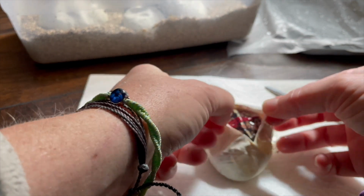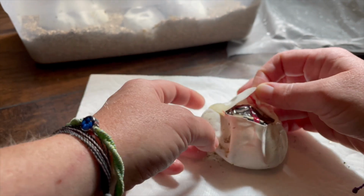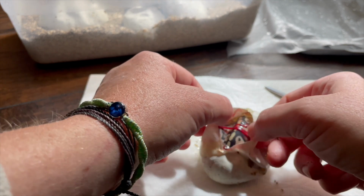Oh, wow. This is kind of the same thing. This doesn't look like a normal pastel. So we're going to have to wait till these come out a little bit better.